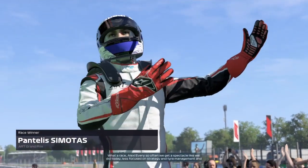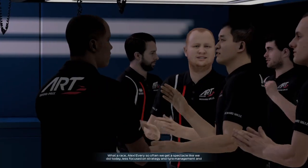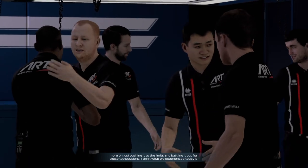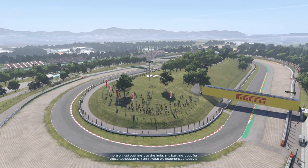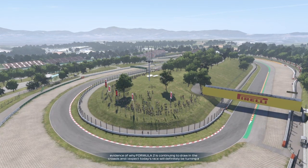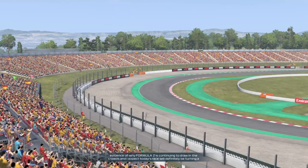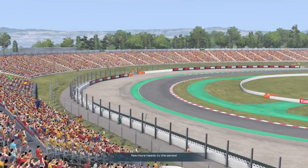What a race, Alex. Every so often we get a spectacle like we did today. Less focus on strategy and time management, and more on just pushing it to the limits and battling it out for those top positions. I think what we experienced today is evidence of why Formula 2 is continuing to draw in crowds. I expect today's race will definitely be turning a few more heads to the series.